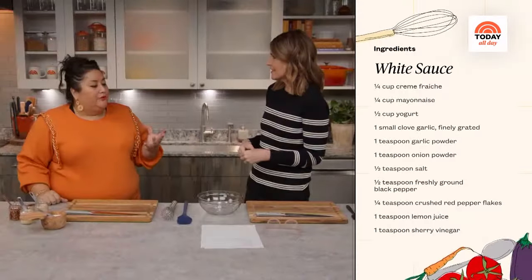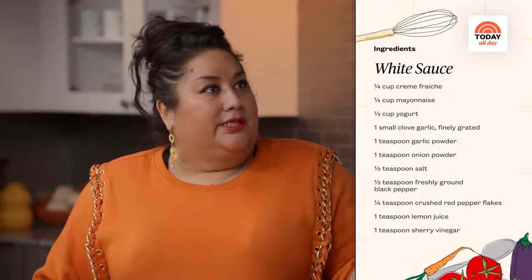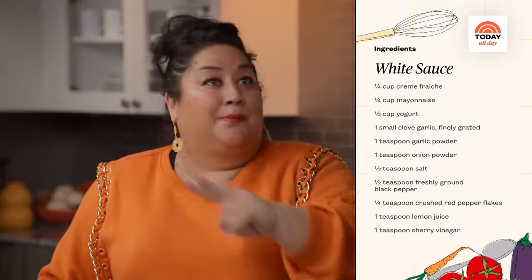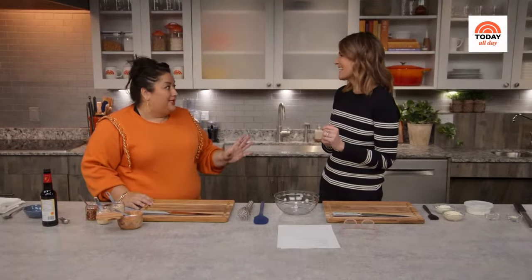So what is it? Have you ever eaten out of a halal cart? You get chicken over rice and the guy says white sauce, hot sauce, and you say double white sauce? Yes. This is really where this recipe was born. It is now like the ranch of the kitchen. They put it on shawarma, family meal. I've seen it go on pasta. I mean, they take it to a French place. Fries? That's the best application if you ask me.